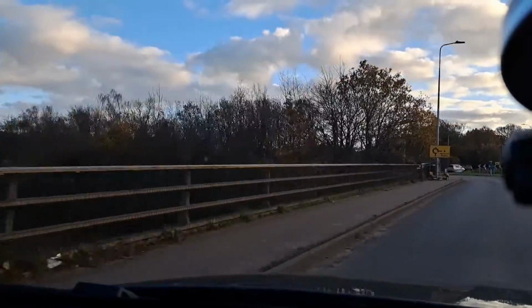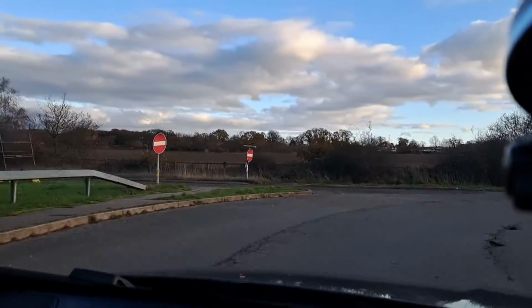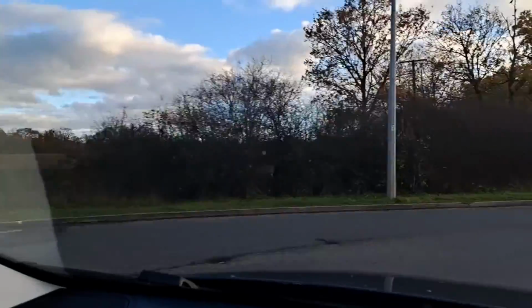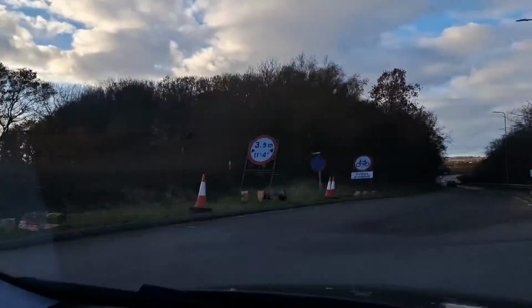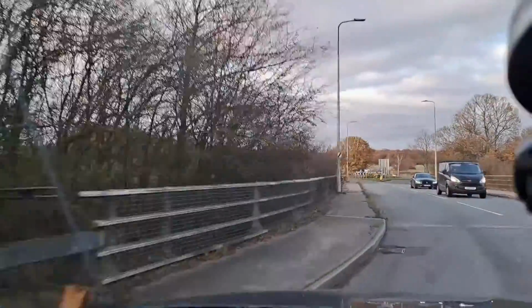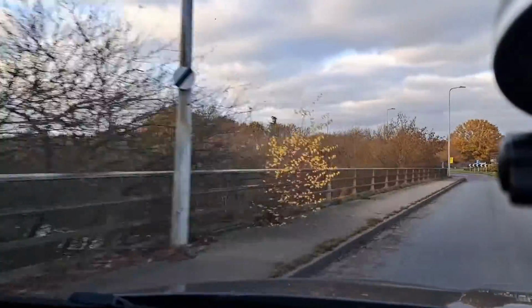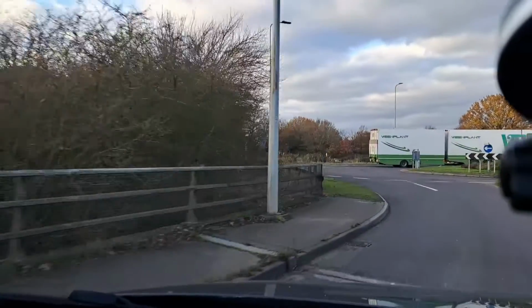Let's go round this roundabout and see what happens. So do we get loads of body roll? Actually, no, we don't. It's remarkably flat. Actually, that's really good. I'm impressed with that. Right, it's a bit clearer on that road. We'll have to blast up there a little bit later on.